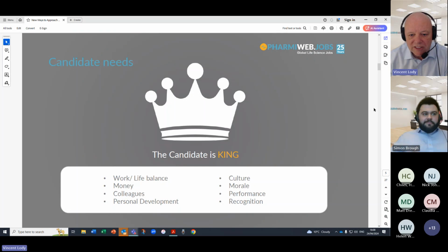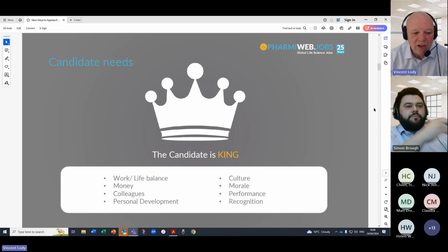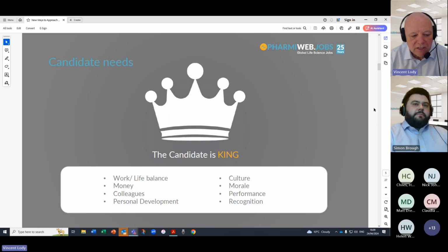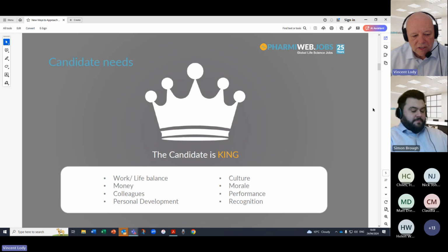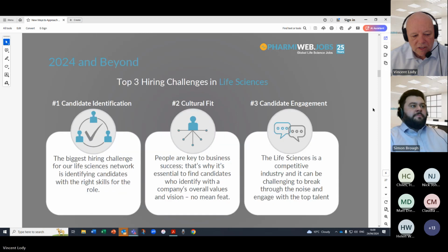Culture is really important. That's up by 7%. Morale of the company is really important. You know, candidates are going to look for that as soon as they see anyone or get approached by anybody. The performance of the organization. And then finally, last year, obviously the big one for us was that around about 10% of people actually left organizations because of recognition. So making sure the management is fit for the type of person that you're trying to recruit for. So obviously those things are quite important.